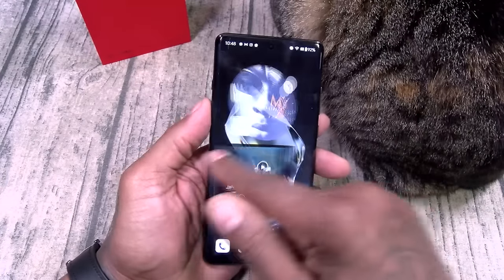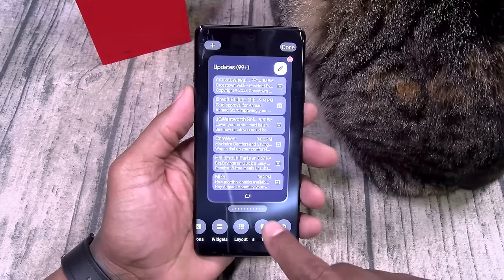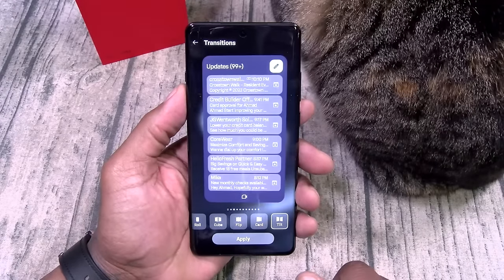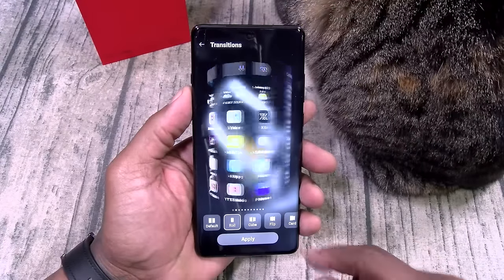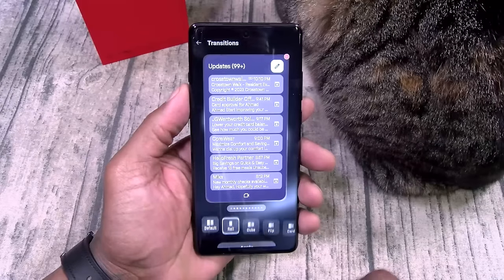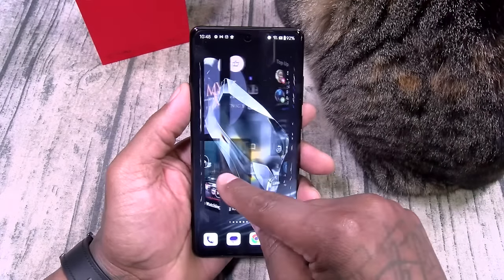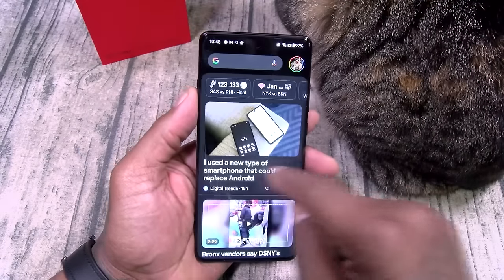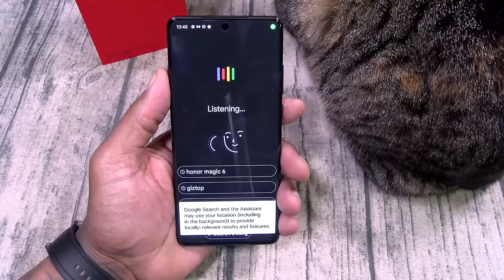120 hertz refresh rate. You can actually change this. You see my transitions. Okay. I could do card, tilt, flip, cube. We got roll. Oh, roll looks kind of cool. Let's go ahead and leave it on roll. Okay. So look, you see you roll the apps. And no lag when you roll side to side. Let's check the web browsing speeds. Go to apple.com.